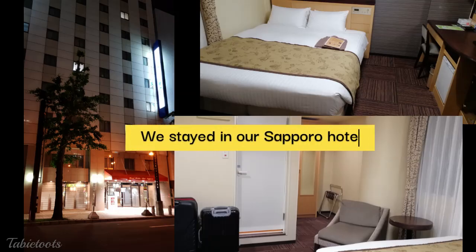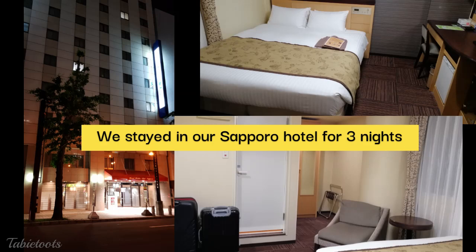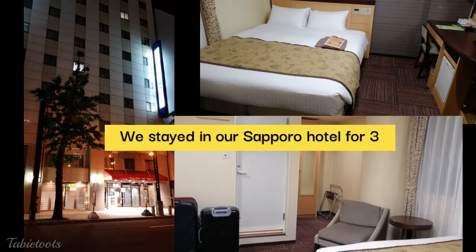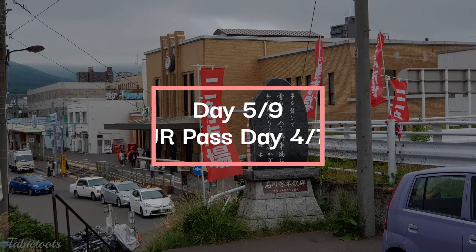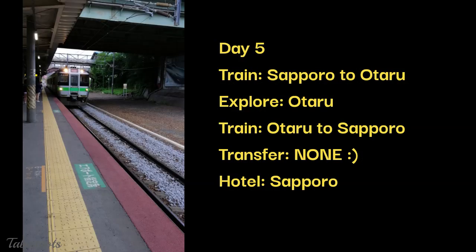Sapporo was our hub for the next 3 days, so we stayed in a hotel that's walking distance from Sapporo station. Day 5 was the first day of this trip that we didn't have to pack our luggage. This was the day our friends arrived at Sapporo. We spent 2 days exploring Hokkaido with them.